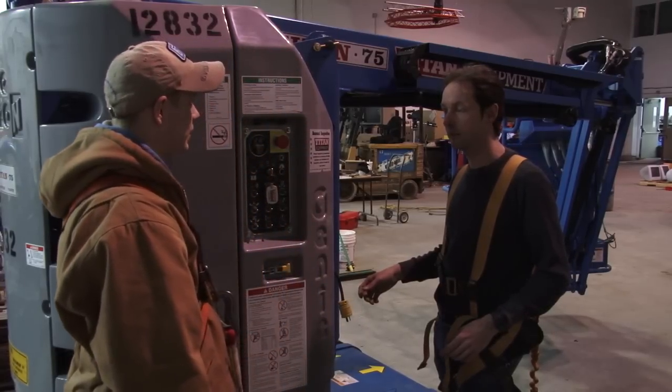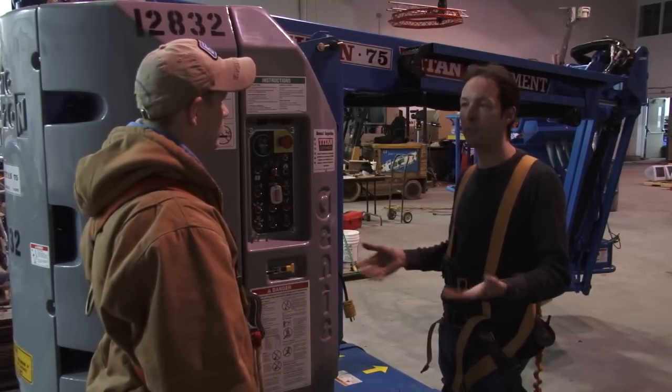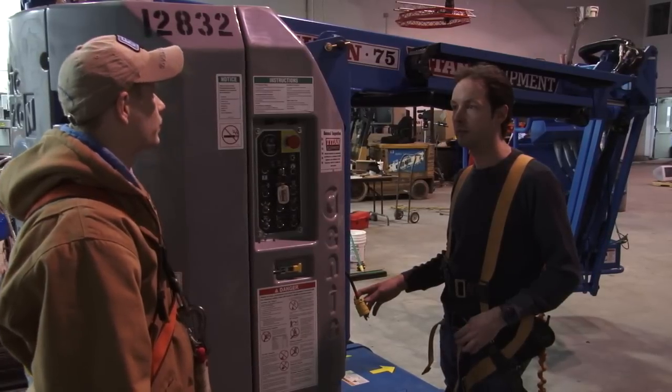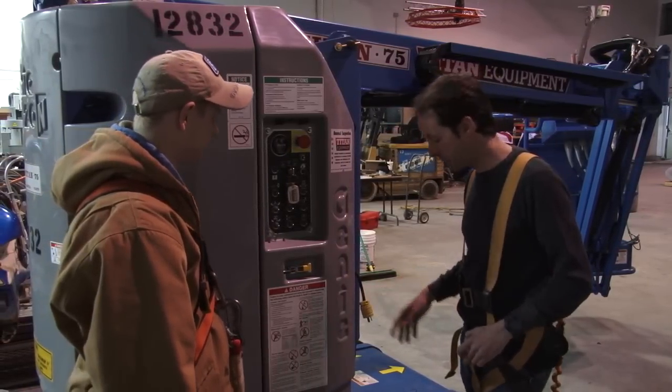It's rated 15 amps, which should be enough to power most tools, like hand drills, basic saws. You can't use big industrial saws and whatnot, but most people aren't going to be running anything over 15 amps in the basket anyway. Okay. Now what else do we have down here?